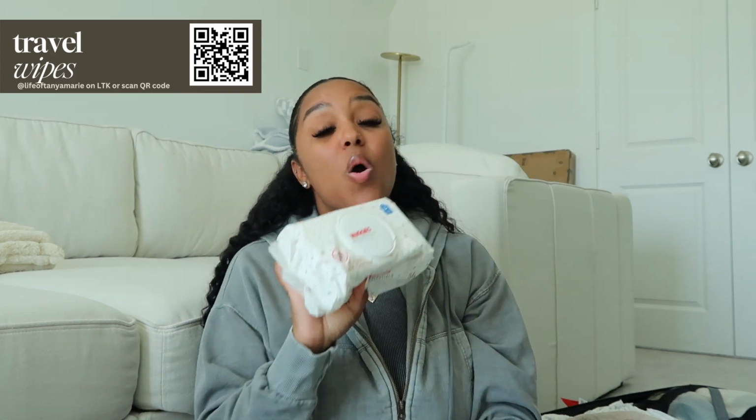Okay, now let's talk about wipes. So I'm a wipe girl. I have a wipe for everything. So we have our Skin Essentials Huggies wipes. These are Zaire's diaper wipes. Again, wipes are something that you can definitely buy at your location, so don't stress. We typically have 1 full pack in our checked bag, and then we have 1 full pack in our diaper bag. And then if we need more, we buy more when we get to our location.